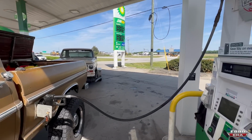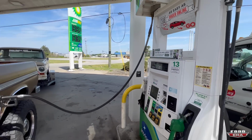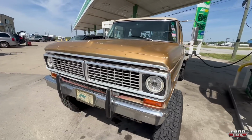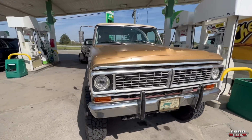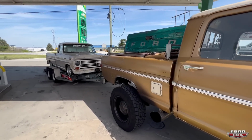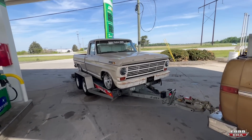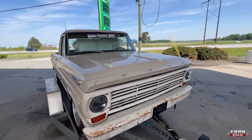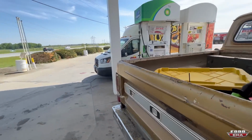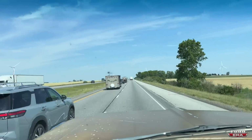Quick little update, we are about 2.5 hours away, and I'm doing the final fuel up now. She was a little thirsty, and so far everything's going good. It's making good time, actually. So hopefully I'm not jinxing anything here. We got some wood, so all right.